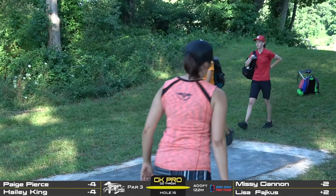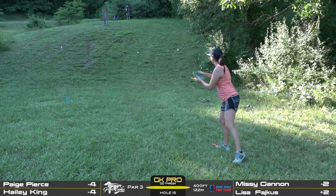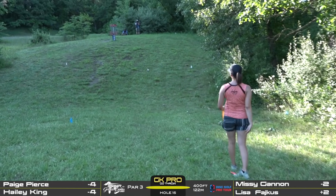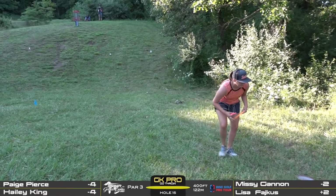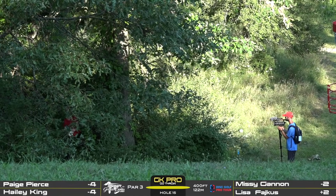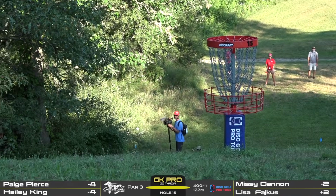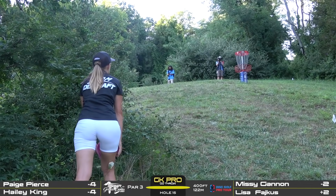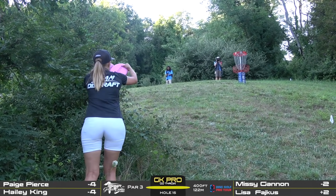Lisa right in the center of the fairway, just a little bit short. She's going to have to throw an approach shot with her Star Rat. Yep. Right in the bullseye. Yeah, Hailey just clipped a few branches coming out of that approach there. She'll find herself a little short.